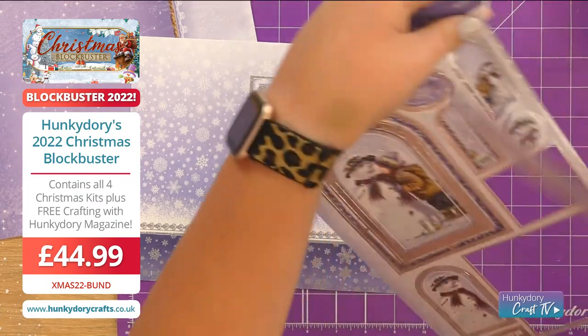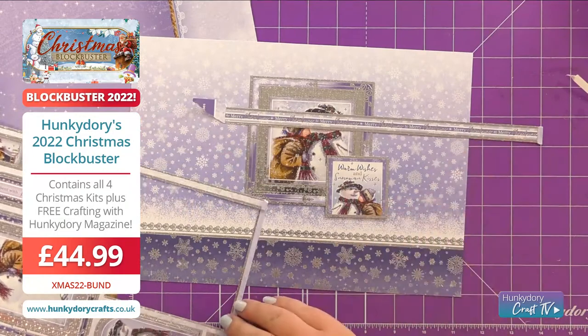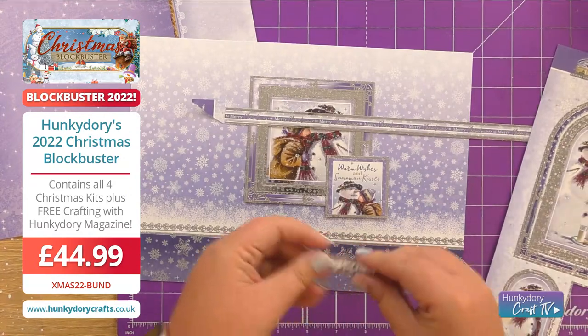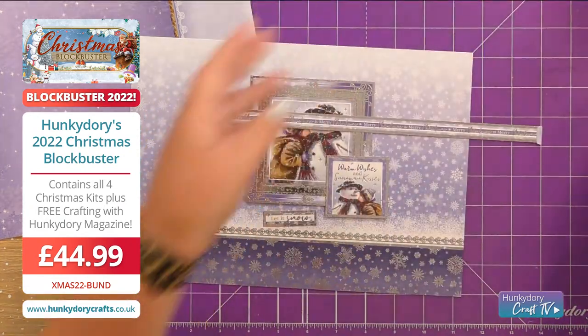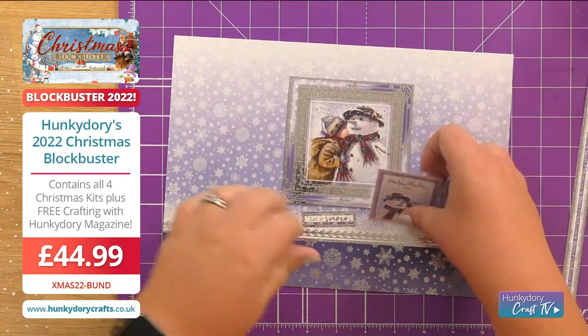So let's just grab this off here as well. So we'll bring that in somewhere, I'm sure. And then I think we will go with the little Let It Snow too. So we've got a few different sentiments to use there. So let's see. I do like this particular cardstock. This is the one I'm going to use because I love the foiling. It's beautiful, isn't it? Gorgeous. Yeah, it really is nice.